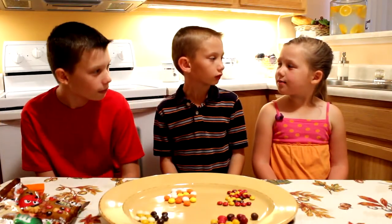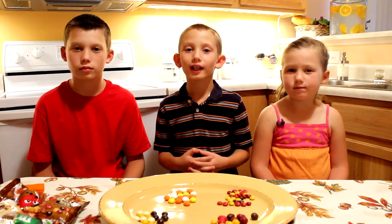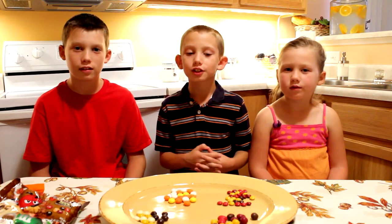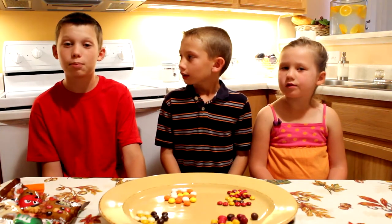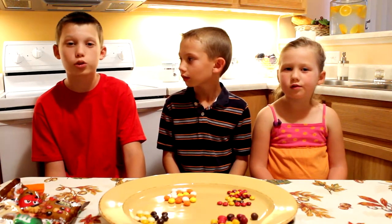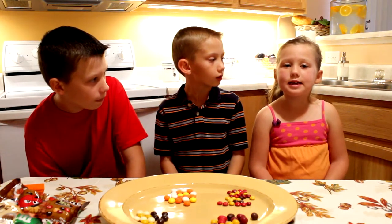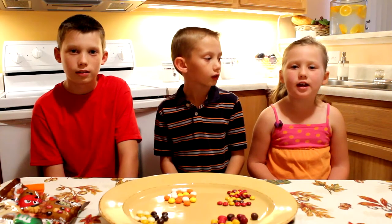So what do you guys think about the M&Ms? I think they're good. My favorite's the white candy corn because the white chocolate filling inside makes it sweet and really good. I like both candy corn and pecan pie because they're both sweet and yummy. My favorite is the peanut because there is peanut inside and chocolate, my favorite.